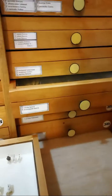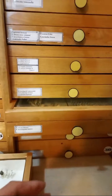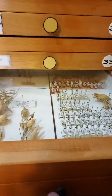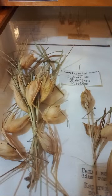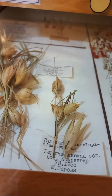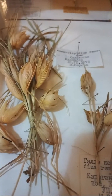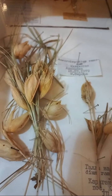Let's look inside another box. All specimens here are stored in very careful conditions. And look here inside. Oh, you can see here a little bit interesting. This is a plant because the species Tetramesa robusta and Tetramesa aneurolepidii, and this is the host plant, Aneurolepidium ramosum from Kazakhstan, Janibek, collected in 1979 by Dr. Zerova.